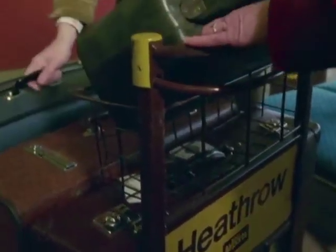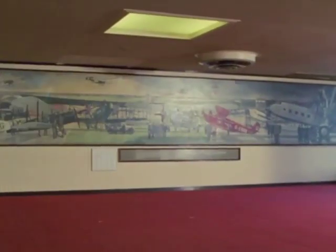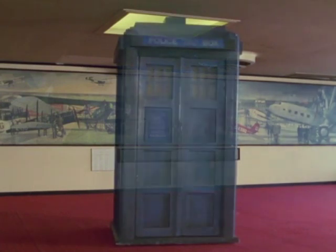Australia apologises for the delay to all flights, which is due to weather conditions at Heathrow. You've landed us right in the middle of a terminal building.